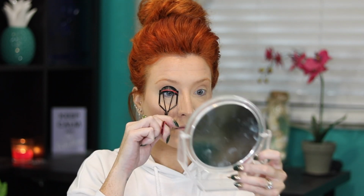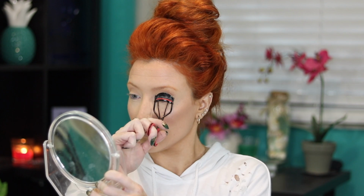I'm gonna go ahead and spray my face. This is the MAC Fix Plus. It's just a little one, I love it. While my face is still drying, I'm gonna go ahead and curl my lashes. I like to curl it twice since I'm not gonna be putting falsies on.